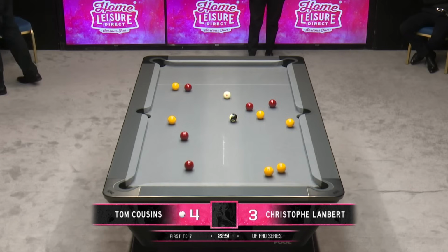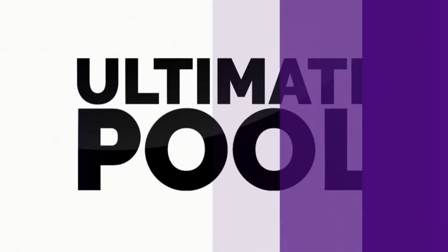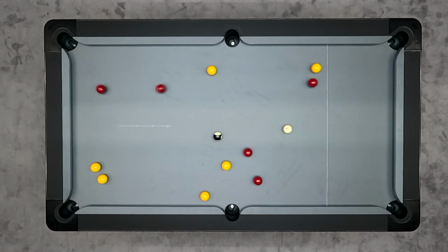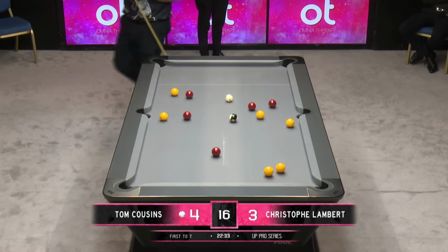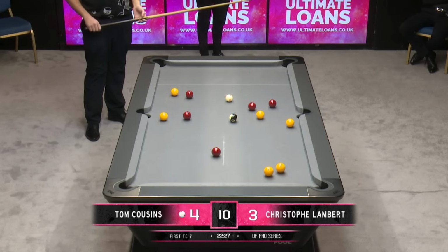Almost feels unfair when you see Tom Cousins cut break, because it is almost like cheating, isn't it? Obviously a lot of people cut break these days, but Tom has arguably the best front ball break in the game, if not certainly top 3 for me. But that cut break is rude. He's cut breaking with more power than I can front ball break with. That's the reality of what we're seeing out there. That's ridiculous.